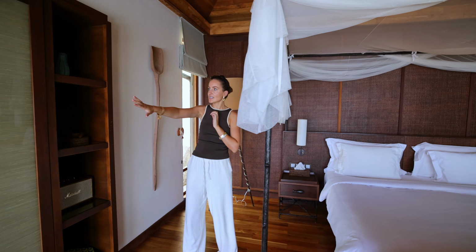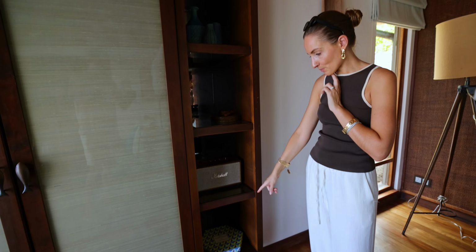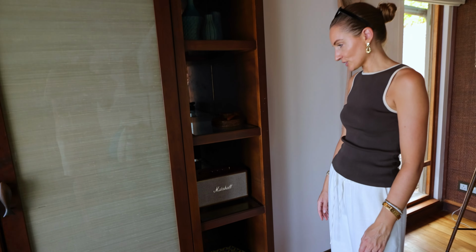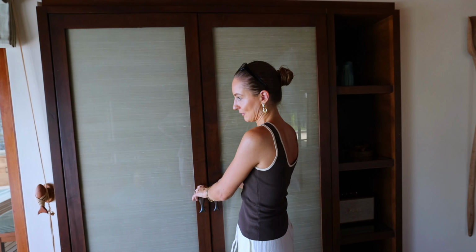And then on this side is where you have the mini bar, but first I want to show you, they have some board games and a little Bluetooth speaker from Marshall, which I think is a really nice thing if you want to sit on your terrace in the evening and play a little board game.